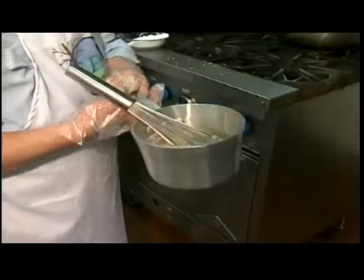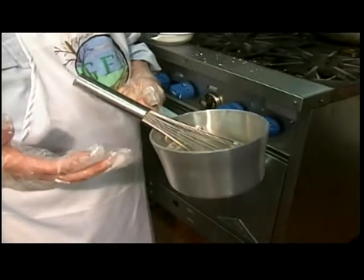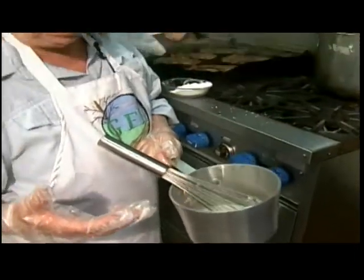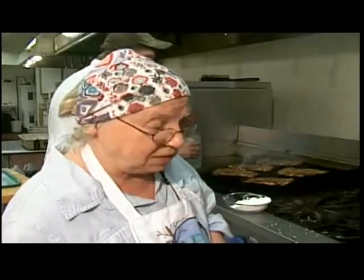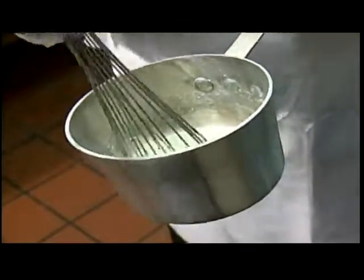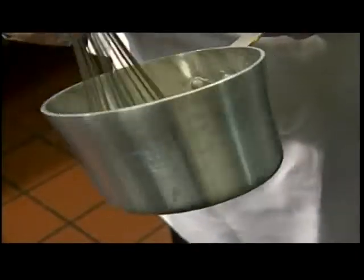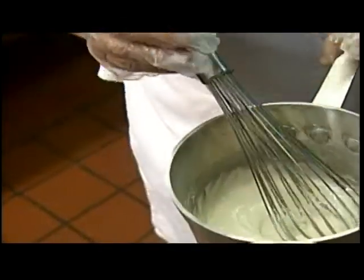Now, an apple turnover is similar, but yet completely different to an apple dumpling. You have a fried apple pie, you have an apple turnover, and an apple dumpling. The apple dumpling is made with the whole entire apple, and it's generally served with a cinnamon sauce. Your fried apple pies are, I don't know, I've never had a sauce on them.